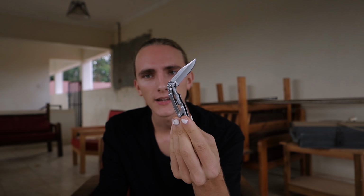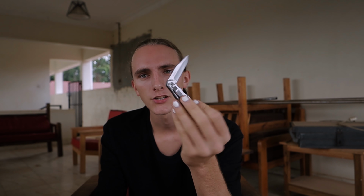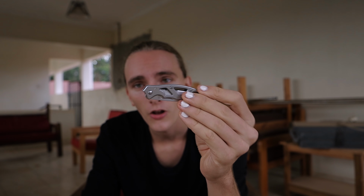But the story to me behind this one is it just reminds me of the thoughtfulness of my parents, realizing when I was just like, can I have it? Because I thought it was cool, and they were just like, you know what, yeah, you can have it. And I really appreciated that, and I just thought it was cool to have a knife that was this small, and it's very practical. I use it all the time.